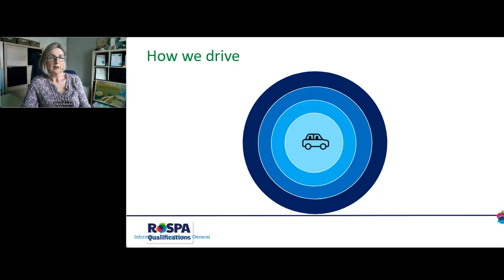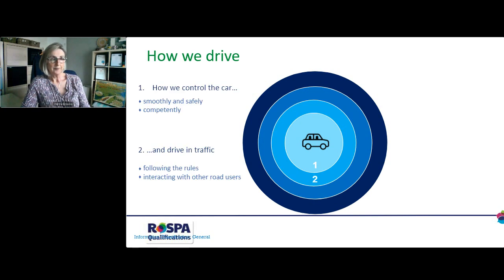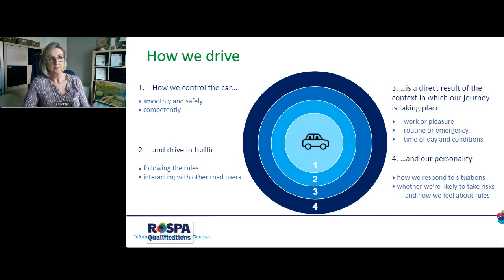The way we drive is influenced by a number of factors. One, how we control the car, whether we do it smoothly, safely, and competently. And two, how we do this in traffic, by following the rules and interacting with other road users. These are the two elements of driving defensively which involve good car handling and observation skills. Three is the purpose and circumstance of our journey, whether we're driving for work or for pleasure. Is it a routine journey or is there an emergency? Is it rush hour? Is it raining heavily?